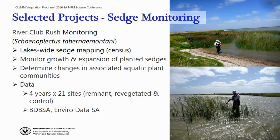But once we planted them, much like the survivorship, we're also then keen just to monitor the growth and expansion of the plants. But probably key here is the ecological impact of planting these sedge plants. By planting them at least 30 metres away from the lake edge, you create an effect where you slow the water down and create perfect conditions for the semi-aquatic community to improve and increase. And we have 4 years of data across 21 sites, across a range of treatments. It would be fantastic to follow that through time and actually see how complex those communities become.